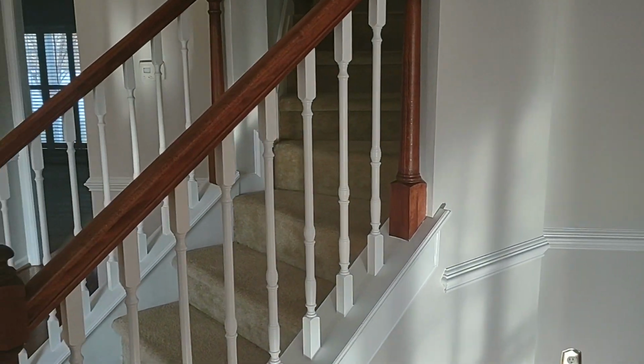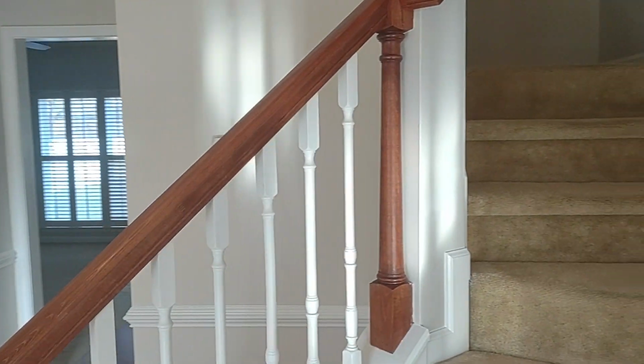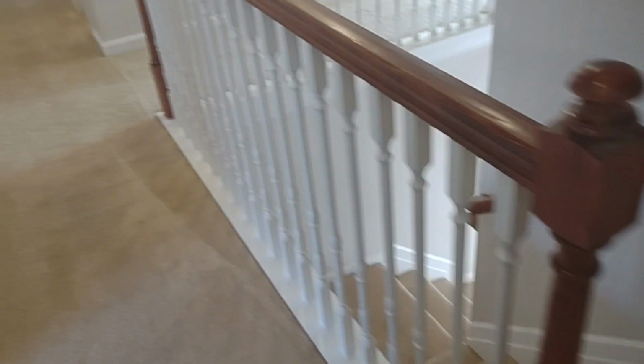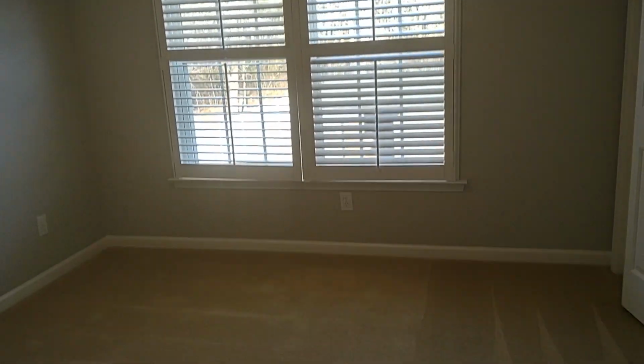And now we will take a tour of the upstairs, where there are 4 bedrooms, 2 full baths, and an enormous bonus room. Here we have a secondary bedroom here, off of the stairs is the master. Tray ceilings.